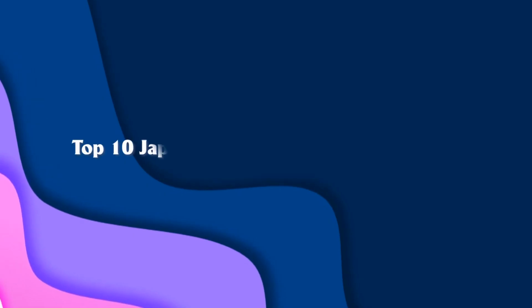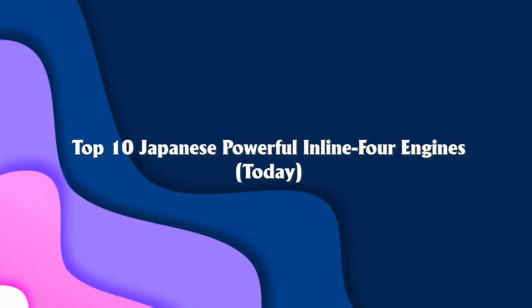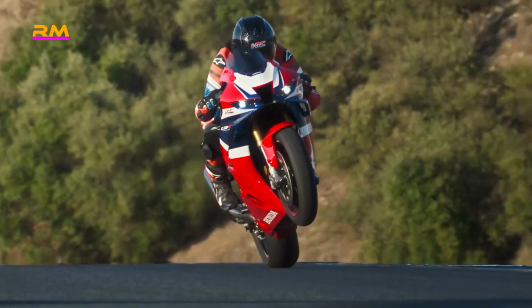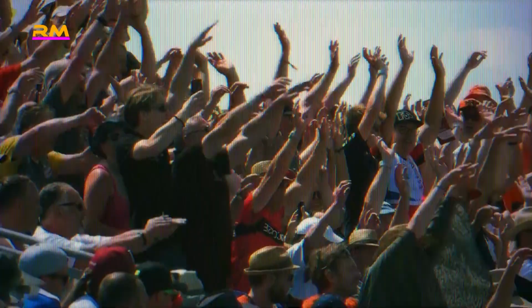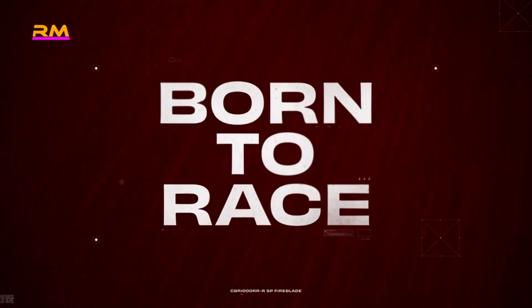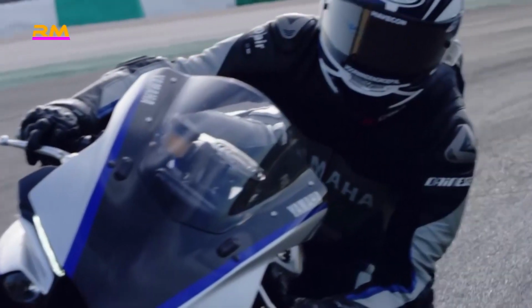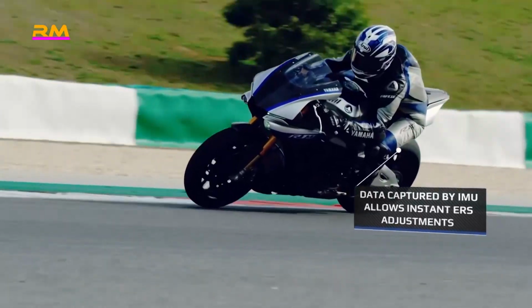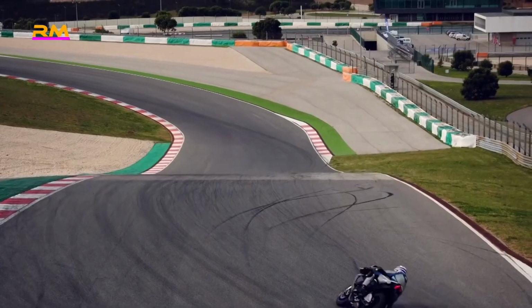Top 10 Japanese powerful inline-four engines, today. The inline-four engine was first put into motorcycles by European manufacturers. But in modern motorcycle history, it is the Japanese that are known for the configuration, with the Honda CB750 Super Four introducing its benefits to the world in an emphatic way.